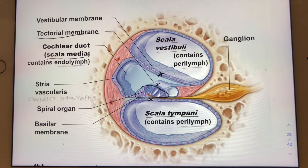Okay. Scala tympani and scala vestibuli are actually one tube that's folded on itself. Therefore, this perilymph is really the same stuff as this perilymph. Scala media, again, is instead full of endolymph. Oh, and by the way, before I forget, it's this wall here that is the stria vascularis. What's the job of the stria vascularis? I mean, other than containment. Yeah, that's where we're producing endolymph.